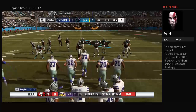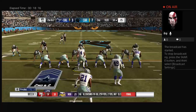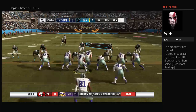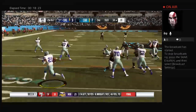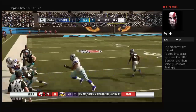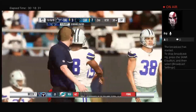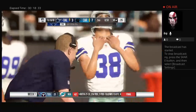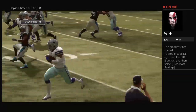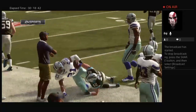Facing a 2nd and 2 after that last catch, good for 8 yards. On the counter, Elliott. That one 28 yards on the ground. Coming in, he really liked his chance of having a big year based on a terrific offseason. And runs like that on opening weekend show that he's right.